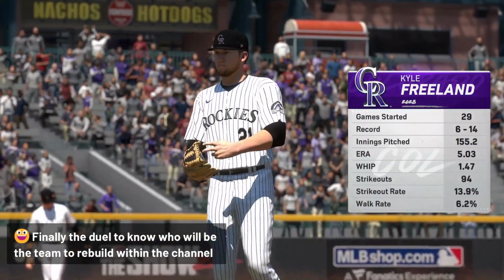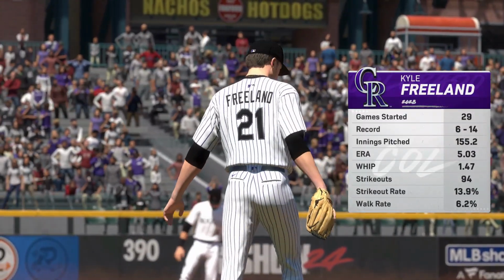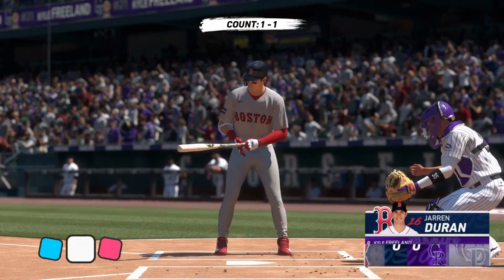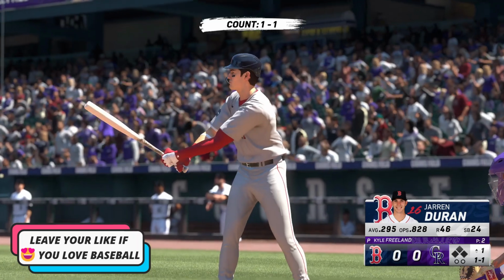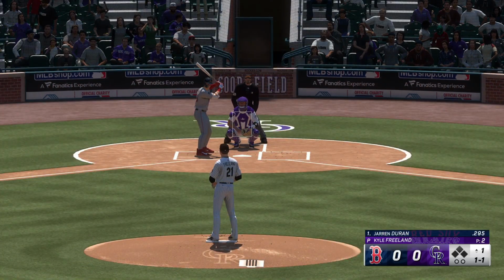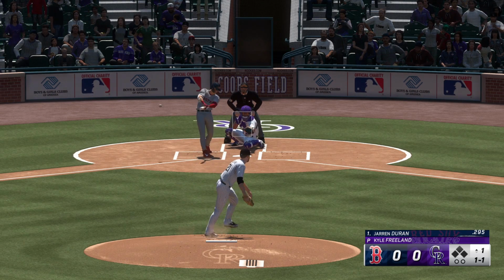So almost ready to get underway on the hill here today, Kyle Freeland. It's always interesting to see how he utilizes all of his pitches and how many of those he has a good feel for on that given day. When he's right, he's really able to keep hitters guessing, and all of his stuff seems to be coming out of the same arm slot, the same tunnel, and that can make life very difficult on his opponents.